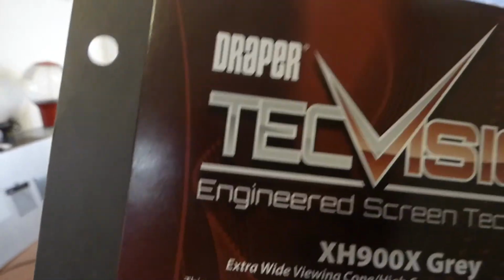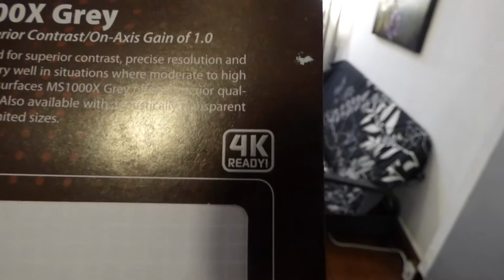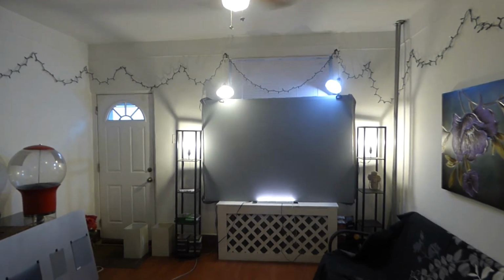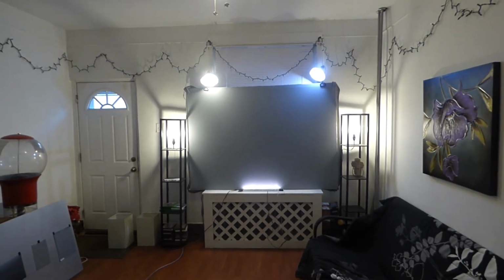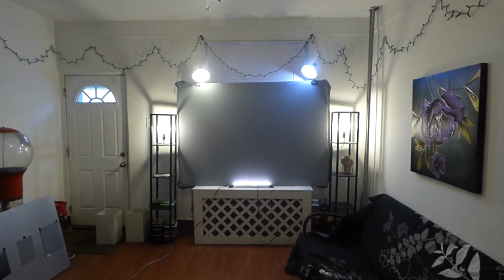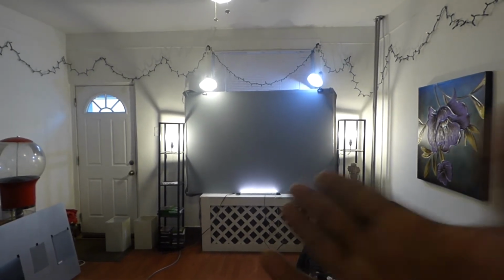I just dropped a sample sheet. This screen right here is by Dapper. Dapper screens are about a 0.9. And then a sample sheet fell on the floor. These are 4K ready screens. Here's another Dapper screen, 4K ready. This screen right here is a 1.0. So mind you, this is a 1.0 screen. This is probably anywhere in the range of $1,500, maybe $2,000 for the screen. And it is a 1.0 screen. And if you have a screen that's 2.0, if that's the gain of your screen, then it should be able to do this with no problem.